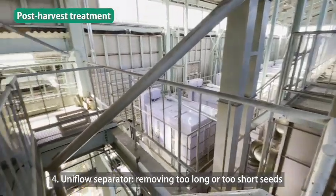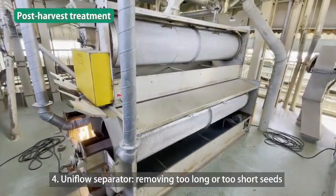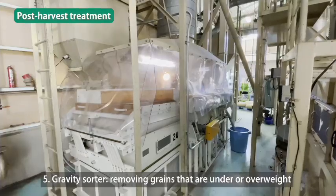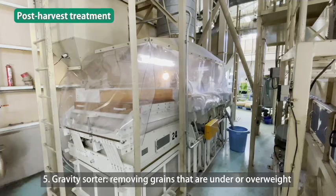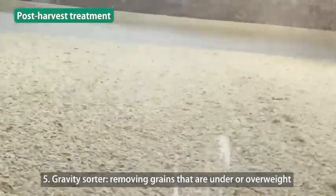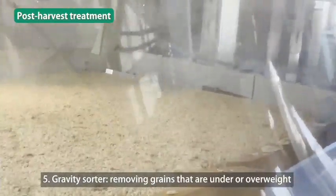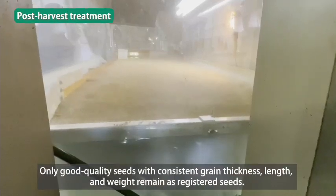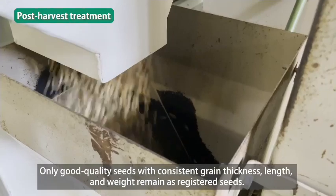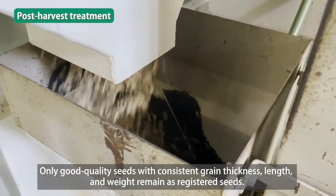The uniflow separator removes too long or too short seeds. Lastly, the seeds are placed in a gravity sorter to remove grains that are under or overweight. In this way, only good quality seeds with consistent grain thickness, length, and weight remain as registered seeds.